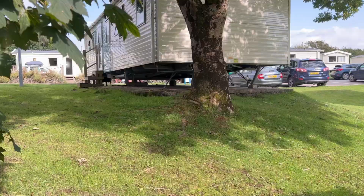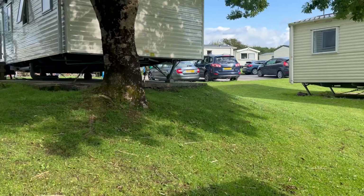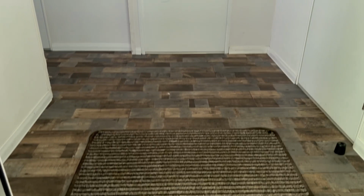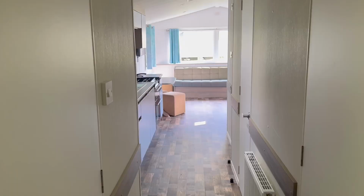We have found our Twitchen house. Let's go in. Hello. This is our one. So as soon as we enter this particular accommodation, if you look to your left, you see the kitchen and the living area. So we are in. And it's quite big, to be honest.